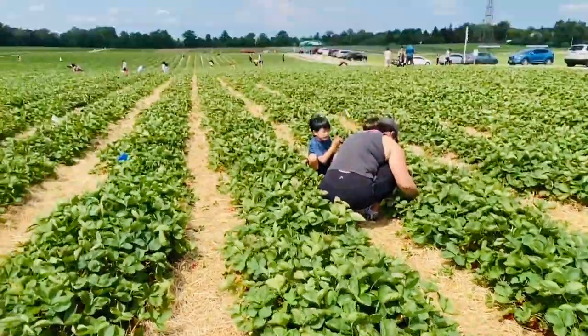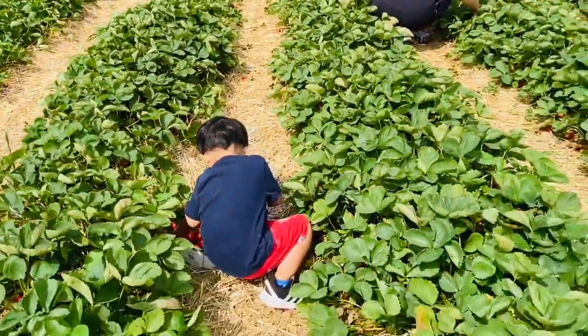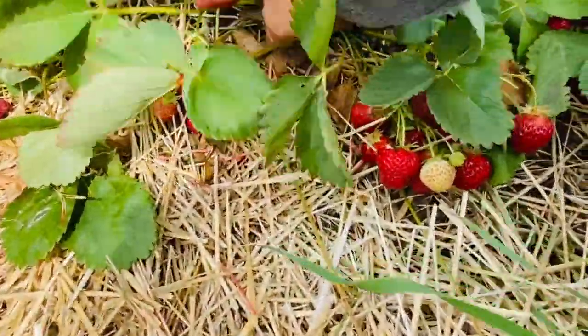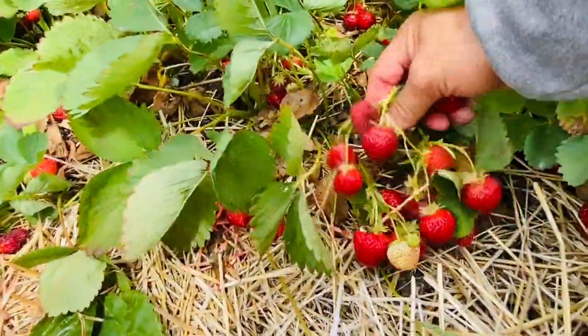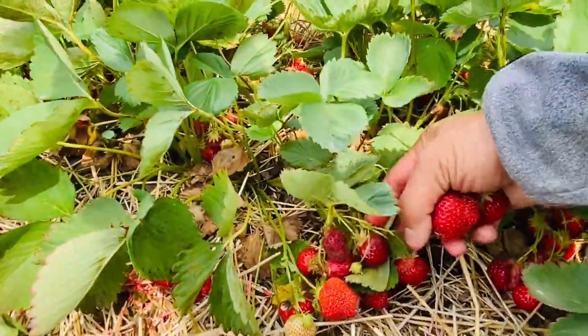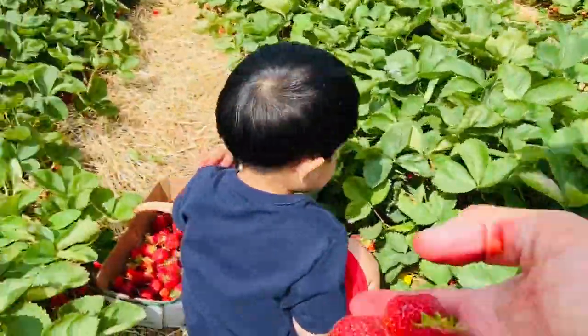Oh, the sun's out. Okay, look, there's more. Right here. Oh, I crushed this one. I stepped on it. Oh, there's a big one, buddy. Yeah, give me the basket. There you go.